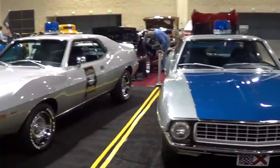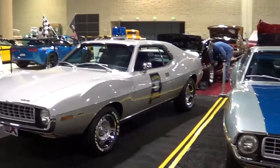California had the Camaro. Texas also used a Camaro. But were these the first ones, or did they use another muscle car? No, actually, these were the first pony car ever used. They did use the Dodges, some of the old Coronets, and some of the Polaras. But they needed something to keep up with the Chevelles and all the muscle car era.